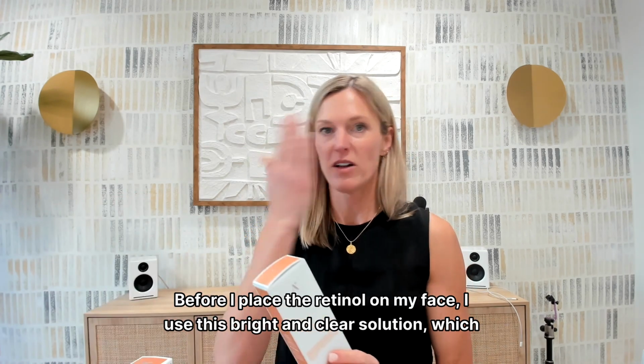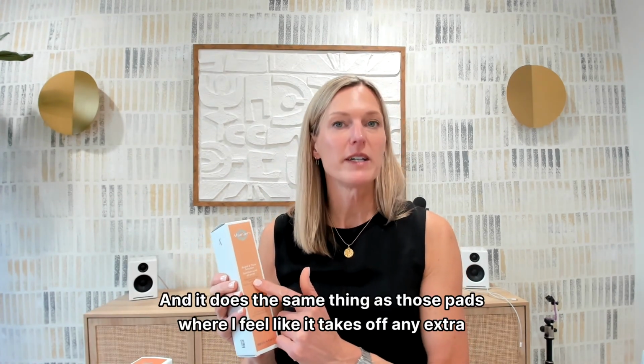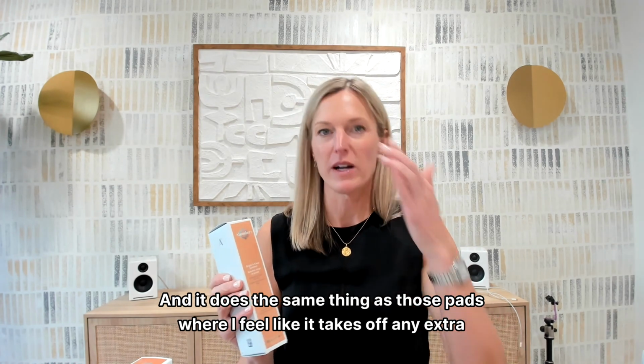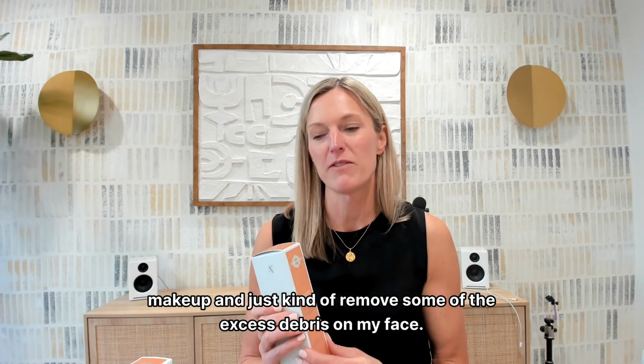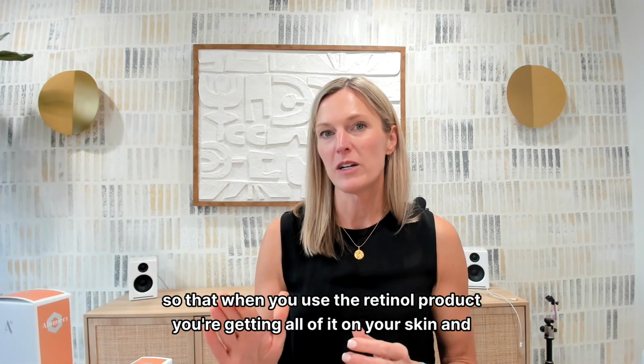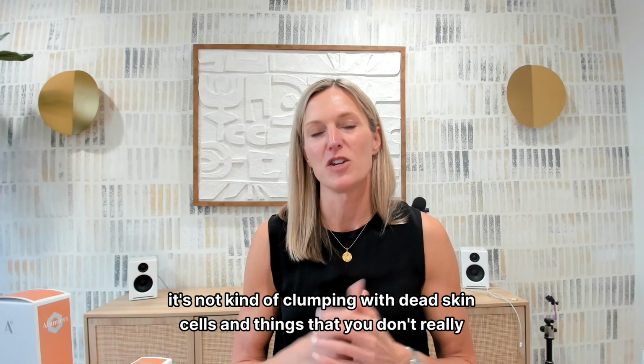Before I place the retinol on my face, I use this bright and clear solution, which is like a toner. And it does the same thing as those pads where I feel like it takes off any extra makeup and just kind of removes some of the excess debris on my face. So that when you use the retinol product, you're getting all of it on your skin and it's not kind of clumping with dead skin cells and things that you don't really care about.